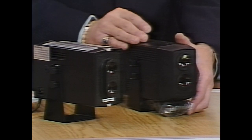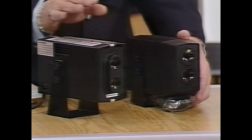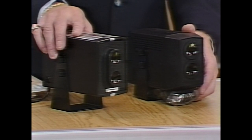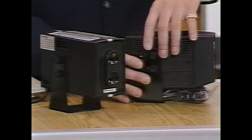The most important thing is that the 49307 can be used as part of a perimeter system or alone. That was not the case with the 49201. It basically could be used alone. It really was an announcer and not an alarm system. I'd like to talk a little bit about some of the differences.